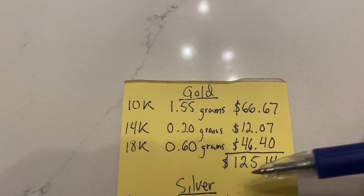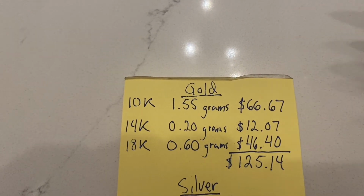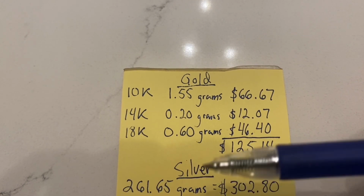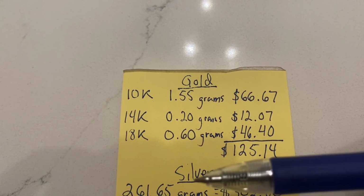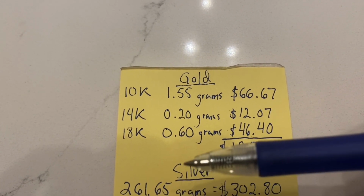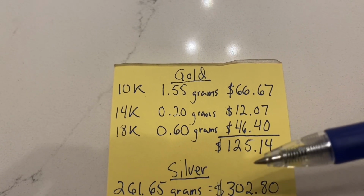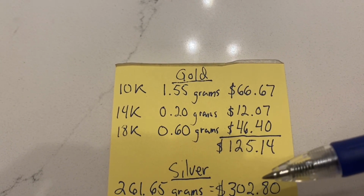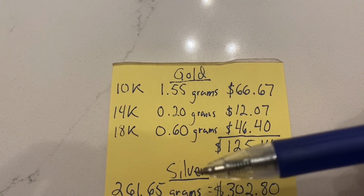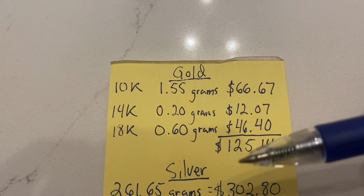With silver, the net grams of silver, taking out all the trash, the junk, but it does include the untested stuff. But it looked pretty good. That's why I'm including it in these numbers. 261.65 grams, worth $302.80 Canadian. And that includes the Tiffany pendant.